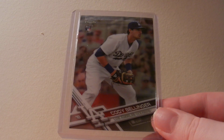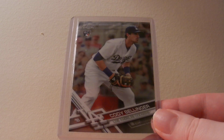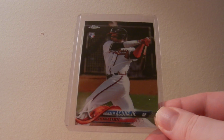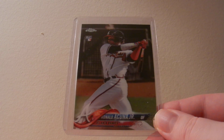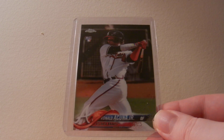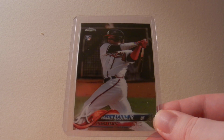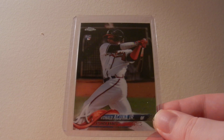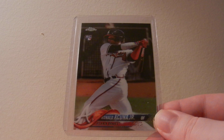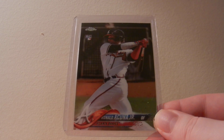So got the Cody Bellinger rookie card from 2017 Topps Chrome. Great card there. And then he also had the 2018 Topps Chrome Ronald Acuna Jr., which, in my opinion, out of all of Acuna's rookies, I feel like this one is so underlooked. I mean, people go crazy over the update, and then even the factory set bat up, people are going pretty wild over. And then obviously you have the bat down from Series 2, which is just absolute utter insanity.